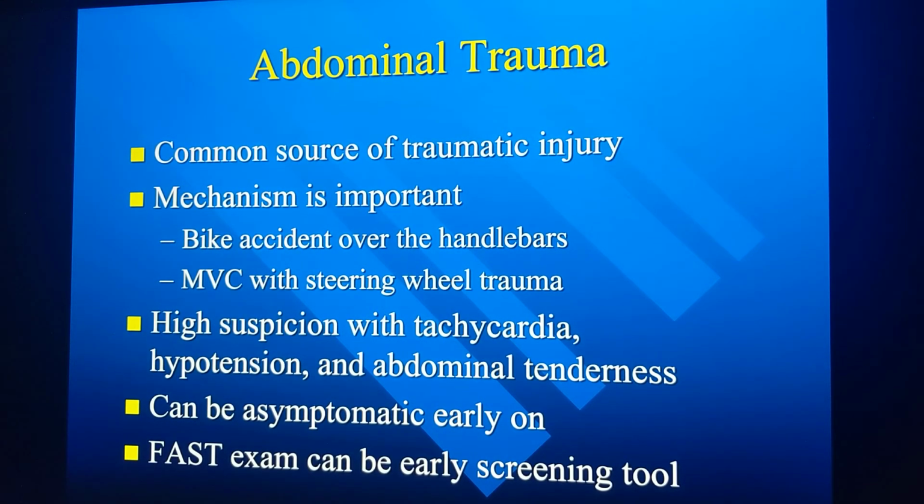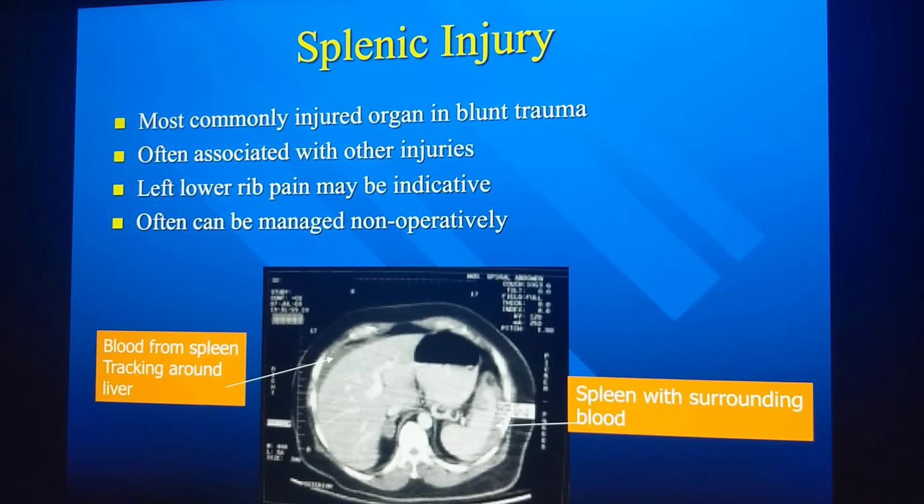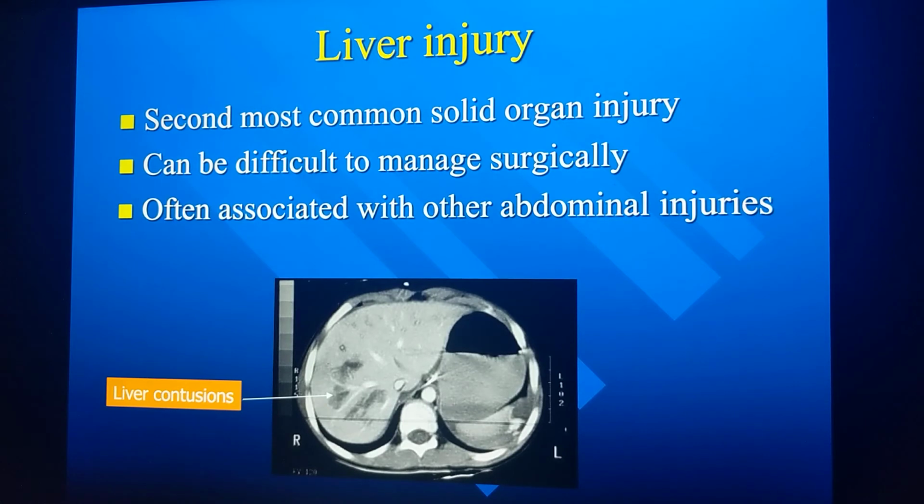Always think hypotension, tachycardic. Look at your abdominal exam. Here's seatbelt sign. Here's distension, ecchymosis. Splenic injury, here's a picture of a spleen down there on the right. That's bleeding. Liver injury.